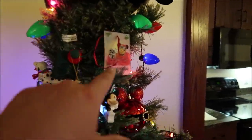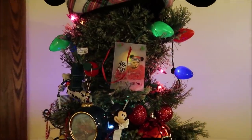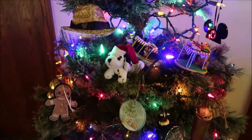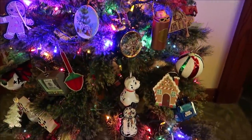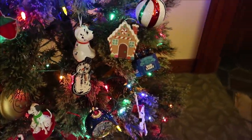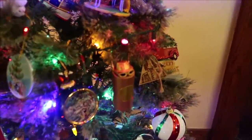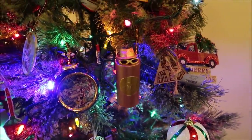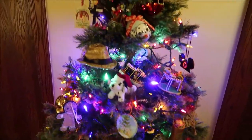Take a look at some of these. Look at this ornament right here. Somebody made me that and it's so beautiful. We got lots of Dalmatians and Gracies on here. You know, I love my Gracie tree. It's like a 101 Dalmatians tree actually. And there are so many great ornaments. Look at this one right here. How cool is that? It's like I got my own 50th statue right there. I love it. Thank you again, guys.